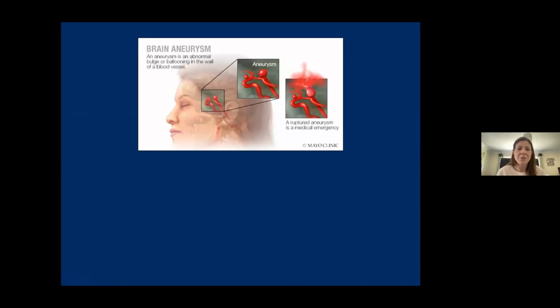So an aneurysm, as I'm sure you know, is an abnormal bulging or balloon in the wall of a blood vessel. And the main risk from having an aneurysm is that it can rupture. About 2 to 3% of the general population have a brain aneurysm. Most people don't know about it. As I said, the main risk is a risk of bleeding.